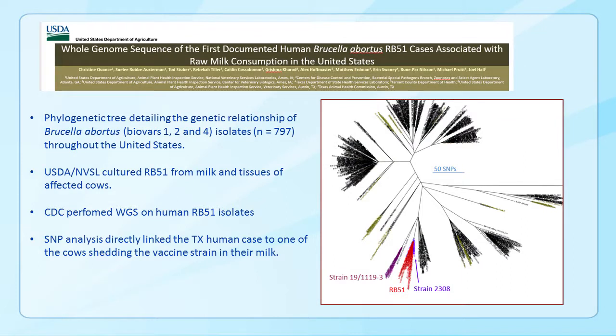So we have a very good relationship with our National Veterinary Services Laboratory in Ames, and they have a really phenomenal whole genome sequencing analysis pipeline that we have now coordinated on analyzing human and animal genomes together in the same data, in the same way, and in the same database. So they presented this at this conference that we just had a couple of weeks ago.